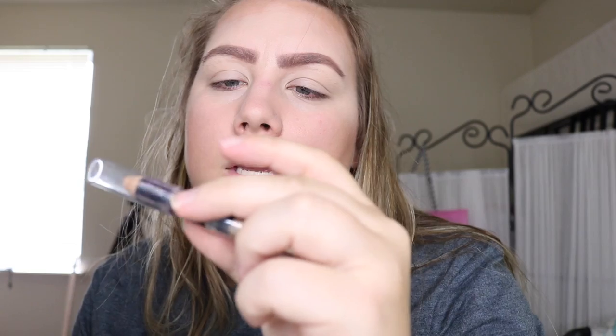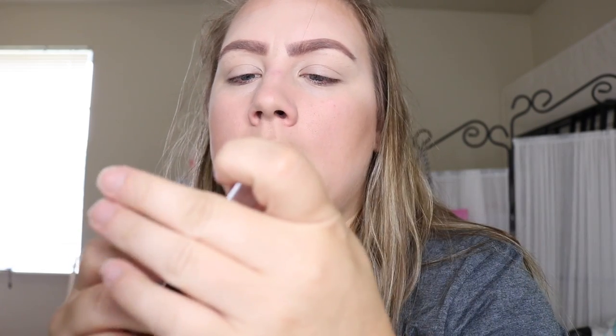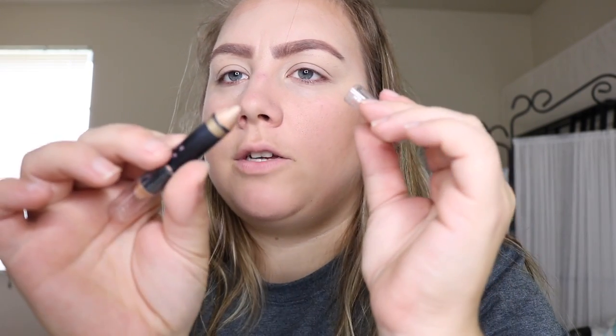Normally, I don't put primer, it's a timing thing. I have the concealer, but since I'm actually doing legit eyeshadow, this is the other brow thing that I use. It's a duo brow pencil from Red Aspen. It has a matte side, and then it also has a shimmer side. So it's an easy product to use. That's why I use it. It saves time. It's super creamy, awesome.